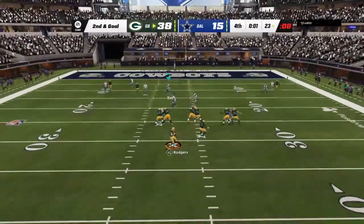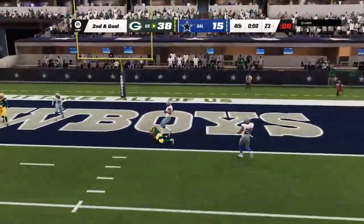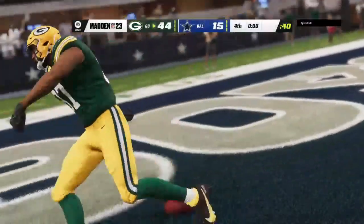To try again after the sack. Rodgers buying time to his left. And this will be caught. Well, forget taking the knee. Some late gamesmanship here as they throw for a late touchdown.